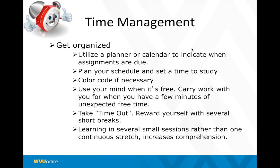This is going to allow you to see the big picture because you may not realize, unless you put everything into a central location, that you might have a communications test on the same week as a big English paper is due. If you write everything down in a centralized location, then you'll be able to look ahead and plan your time accordingly. And that's very important that you plan your schedule and you set a time to study.